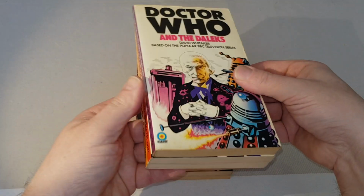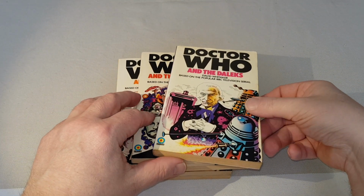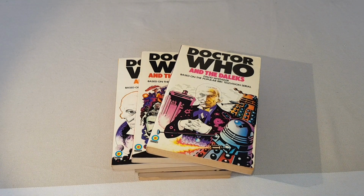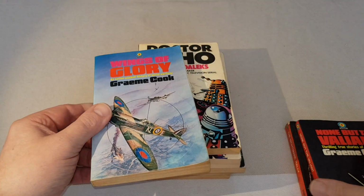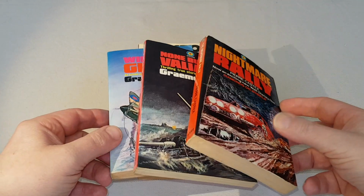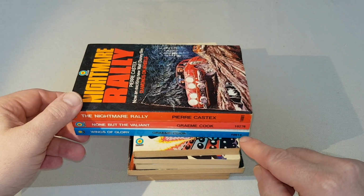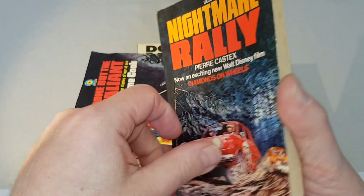And I am actually just going to pause the video there because I've got some of the really early Target books from this era, and I'm going to go and grab them because I think they'll be an interesting comparison. Okay, so I've gone up to the collection and I've grabbed these three books here. Now these Target books also came out in 1973, and you'll notice once again they've also got the distinctive partial ISBN on the spine there.